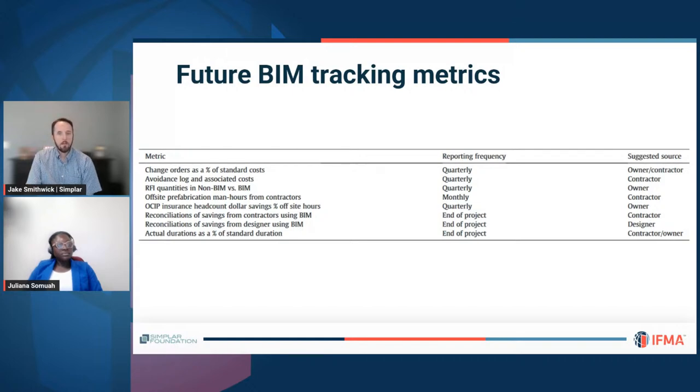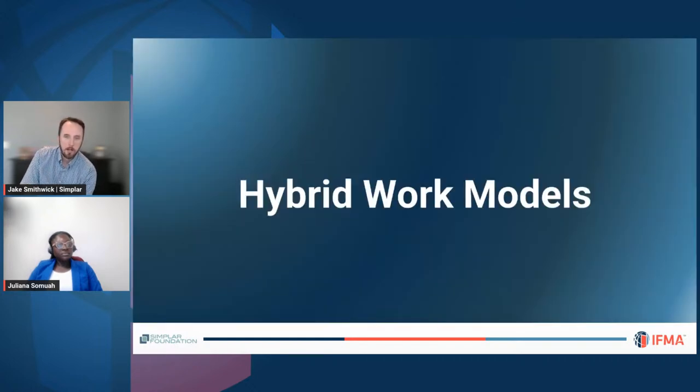So the next thing I want to talk about is hybrid work models. This is another major trend that we're seeing. Obviously, COVID has had an impact on that. With that said, Juliana, why don't you walk us through hybrid work models?